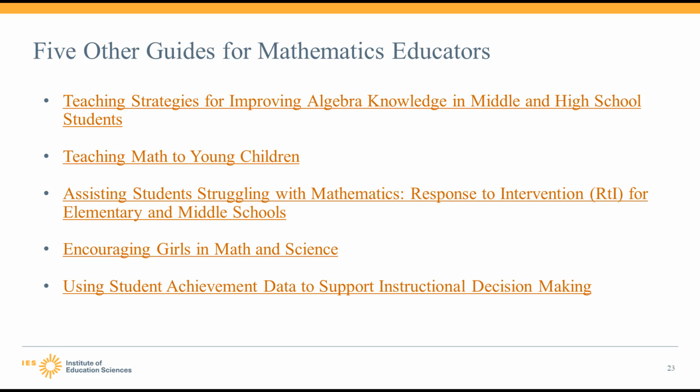There's another question that was submitted upon registration: what other guides are there, what other resources are there that are freely available? I just want to point out other practice guides specific for mathematics educators. On the question about transferring some of these ideas to high school, there is in fact Teaching Strategies for Improving Algebra Knowledge in Middle and High School Students. You'll find some of these recommendations are similar, and there's a strong research base for those recommendations, as Herb pointed out. Teaching Math to Young Children is again very similar.